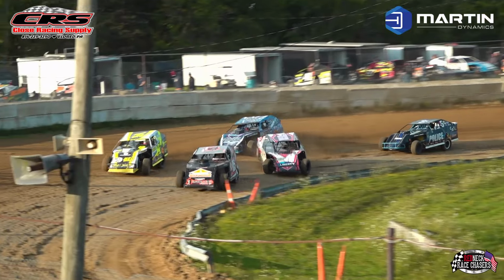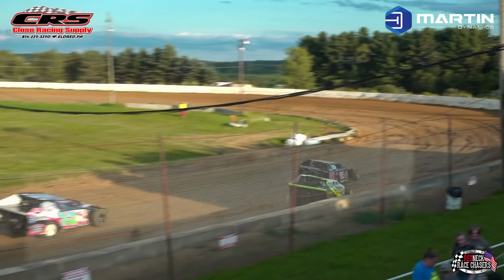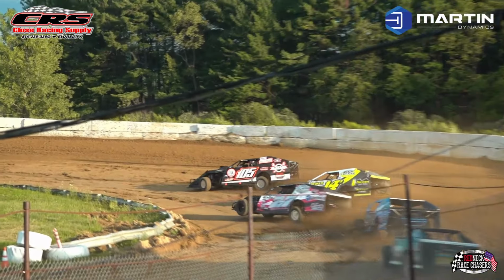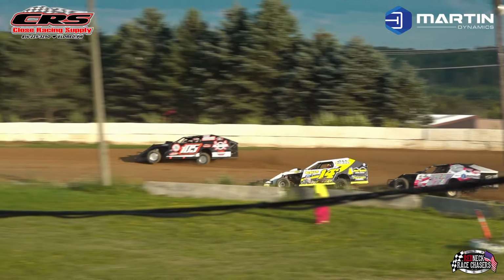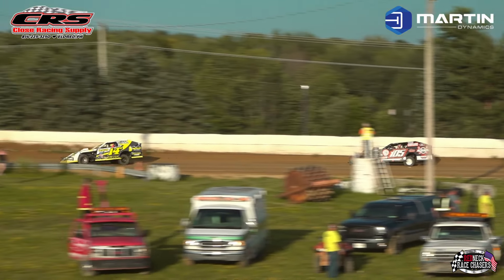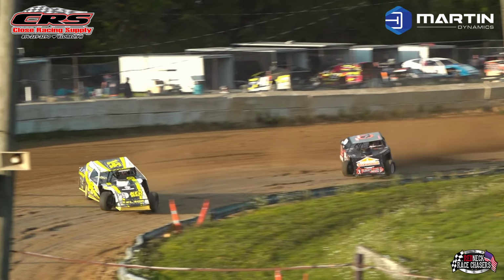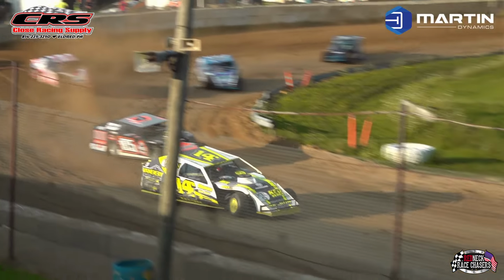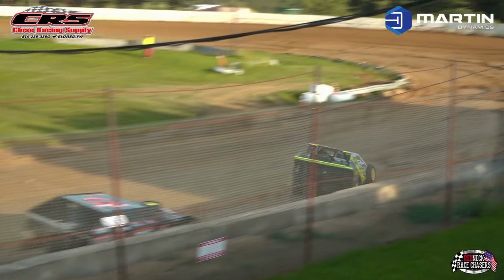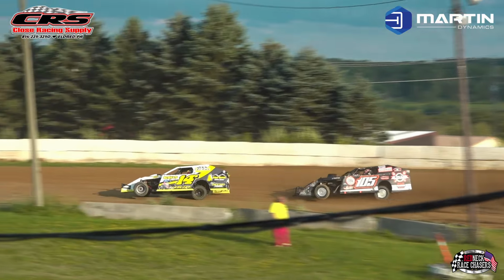And they are going to lead us to green coming out of 4. Johnson's going to slip up into the high side. Ramsey's going to say, go ahead and take it. Johnson pushes hard up the racetrack. That's going to allow the 14 of Ramsey to go ahead and get by. Working into 3 and 4, Zach Johnson did not have the entry into turn 2 like he was looking for. And that opened the door for CJ Ramsey as he takes lap number 1. Zach Johnson second, rebounding up on the high side. Here comes the Jet.